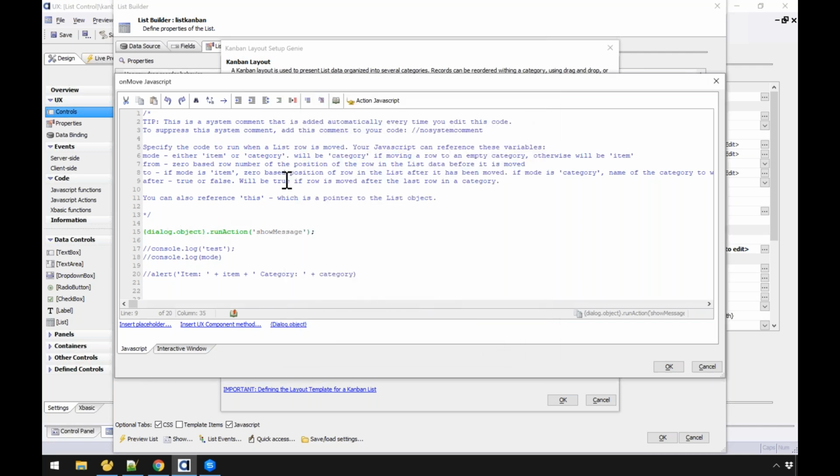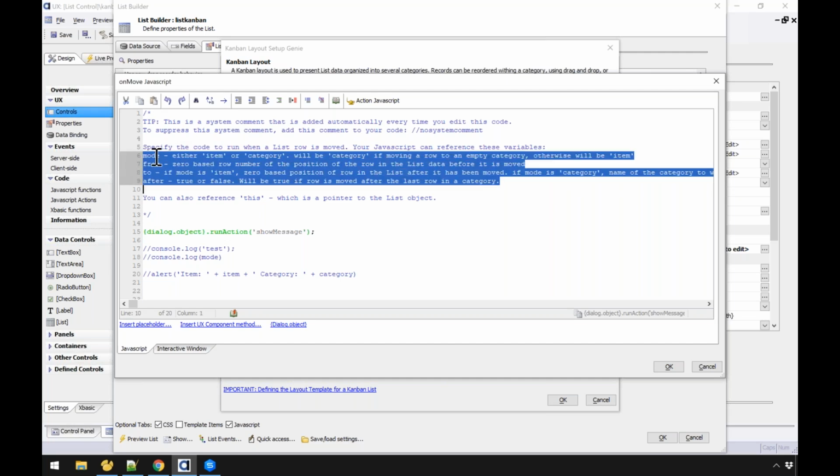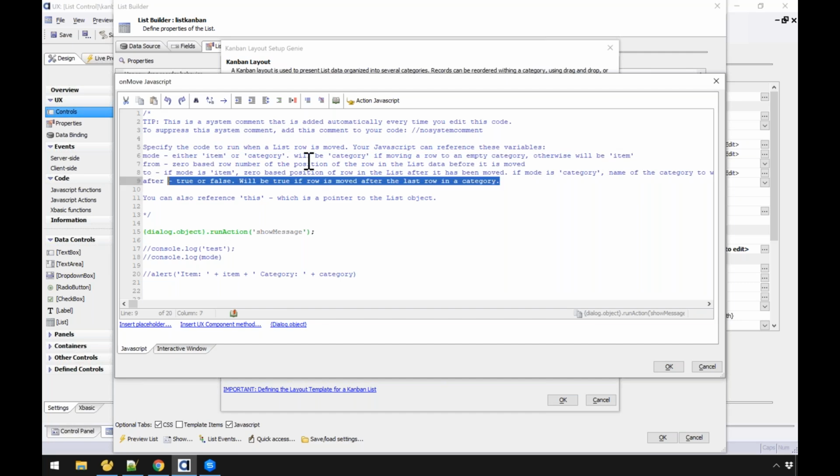Now, the super important thing about this, and this is why I'm going to come back and talk about it, is that when this triggers, there's some information that is given to you. It's mode, from, to, etc. And it basically tells you, are you moving within the same column? Are you moving it from one bucket to another, or one column to another? And it gives you some other information there. But what I found this week when I was putting together this demonstration, and I want to say thank you to everybody for their questions, was that it took a lot more to figure out what item was moved, where it was moved from and to, and stuff like that.